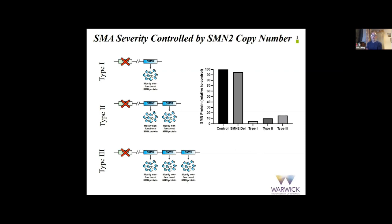If you then look at a type 3 patient, same thing. There are 3 copies in general of the SMN2 gene, which means even though there is clinical phenotype because there is a reduction in protein, because you have 3 times as much protein expressed as what you would see in a type 1 patient, because there are 3 copies of the SMN2 gene, it means the severity is lower.